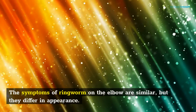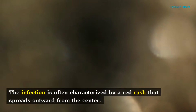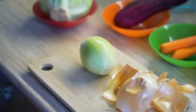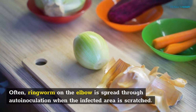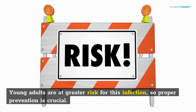The symptoms of ringworm on the elbow are similar, but they differ in appearance. The infection is often characterized by a red rash that spreads outward from the center. The borders of the rash may be papular or pustular. Often, ringworm on the elbow is spread through autoinoculation when the infected area is scratched. Young adults are at greater risk for this infection, so proper prevention is crucial.